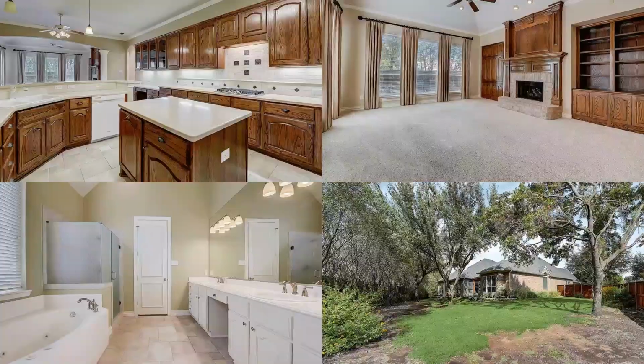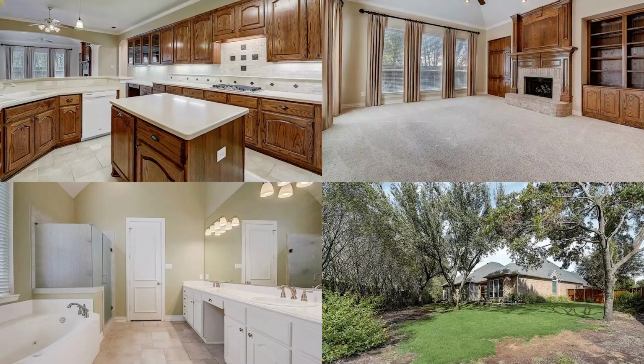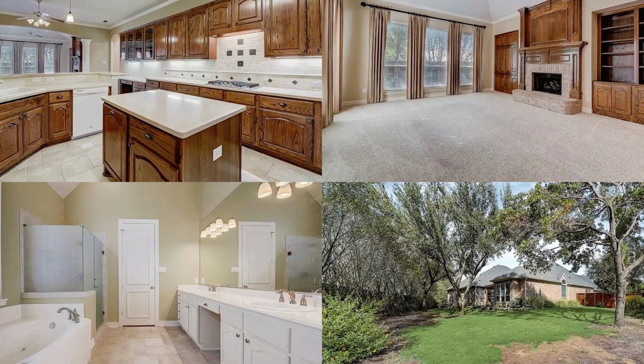But on the inside, you're going to have that open floor plan, the vaulted ceilings. Honestly, the kitchen could be updated a little bit, but certainly functional, move-in ready. You actually have counter space for days on the inside in here. And then in the back, you've got a covered patio looking out to, of course, that oversized backyard back there.